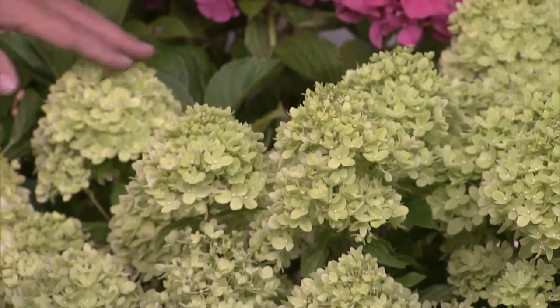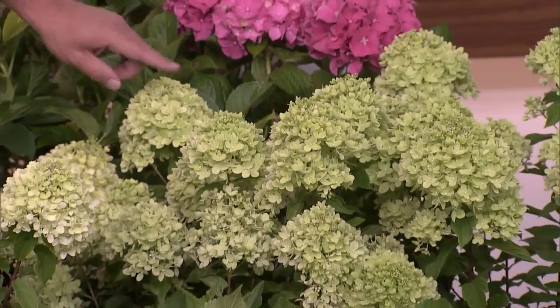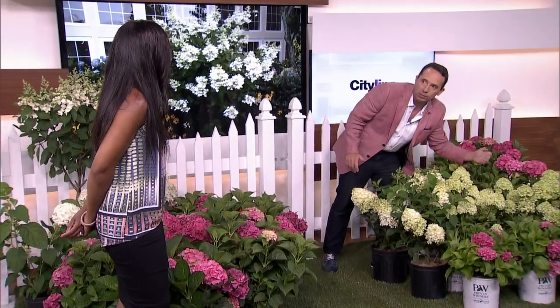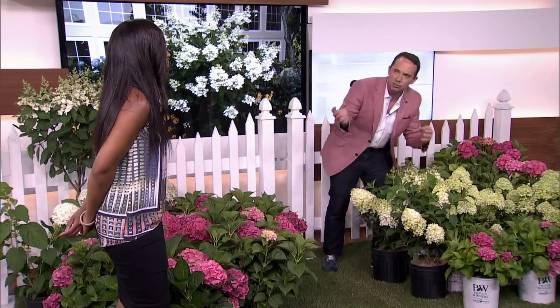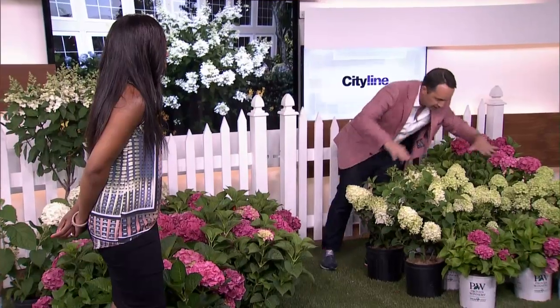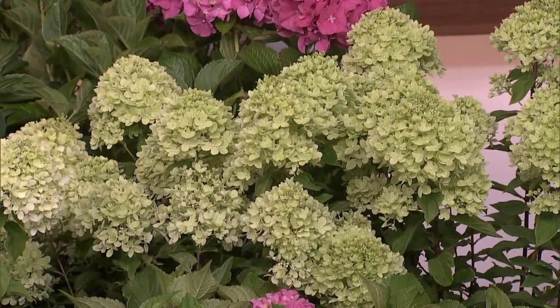It's lovely. This is limelights, and this one here is the mini limelights, and you can see the amount of blooms that are there. It's also one that blooms on new wood, so don't worry. The big thing is always prune after they bloom. You'll never fail. This one here, what's really nice, it's a shorter variety. It doesn't grow that high, about 3 feet in height.